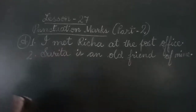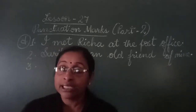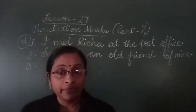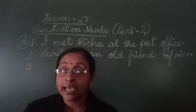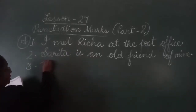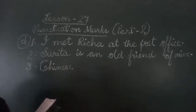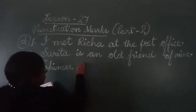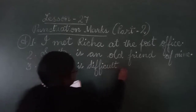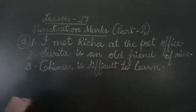The next one, number 3. Chinese is difficult to learn. Chinese is the name of a language like English, Hindi. So in the same way Chinese is a language name, and it is the first letter of the sentence. So Chinese, C capital. Cursive capital, you write Chinese. Other everything will be same. Chinese is difficult to learn. Then put the full stop.